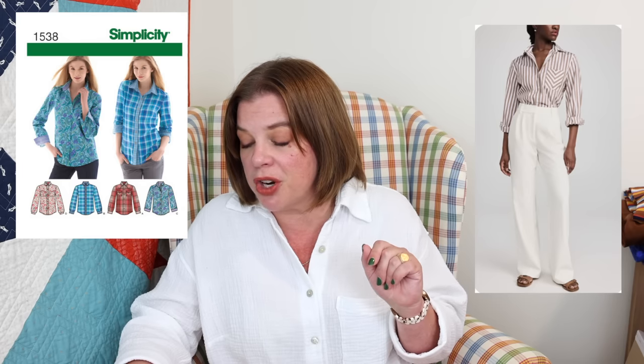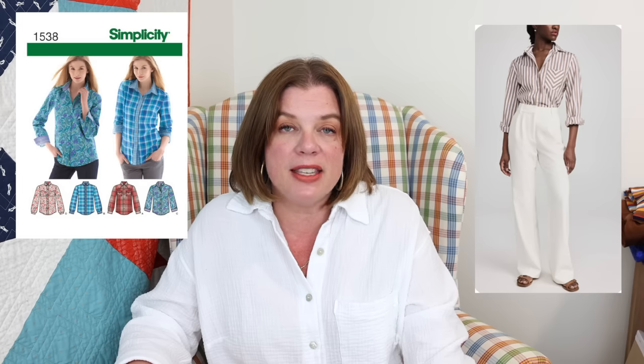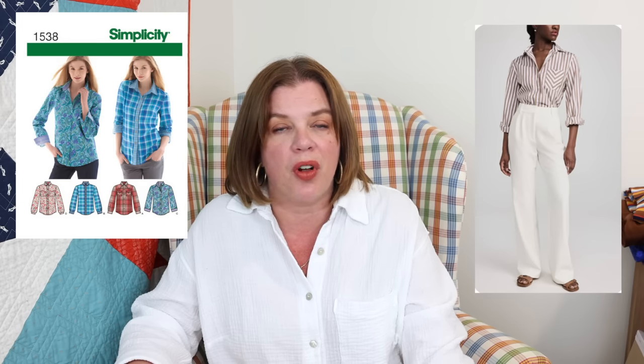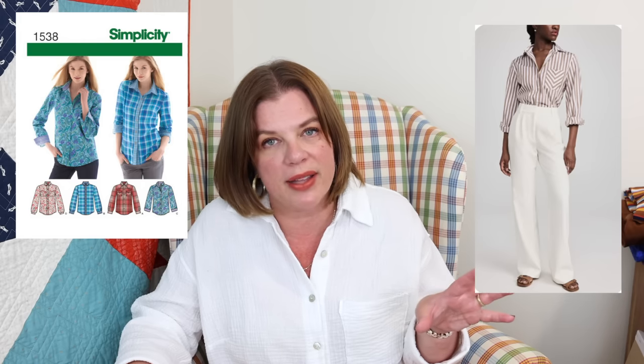And for the shirt, the pattern, I've gone with Simplicity 1538. I have made this before in a silk, and it's beautiful. Now, my silk shirt is bright orange. That is not quiet luxury. Quiet luxury is more neutrals.